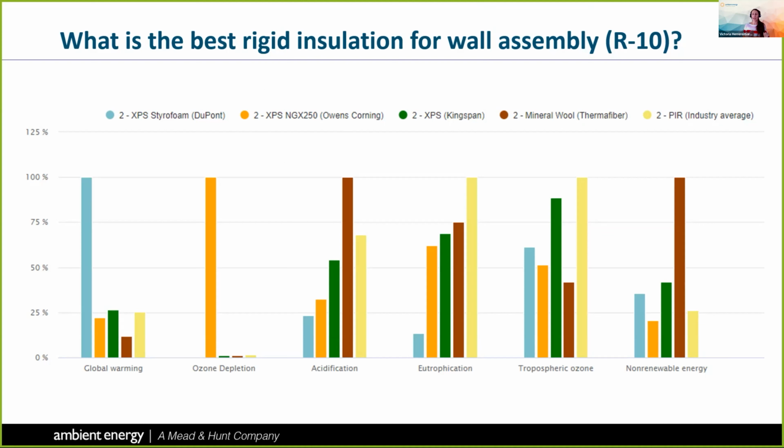With that, we were looking at this product, and compared to any other XPS, it was performing pretty good. Even against this other XPS from Kingspan, this one was the best across the board. But then we look at the ozone depletion, and it is huge compared to the other ones. The reason is that they use CFC 11 for the manufacturing of this product.